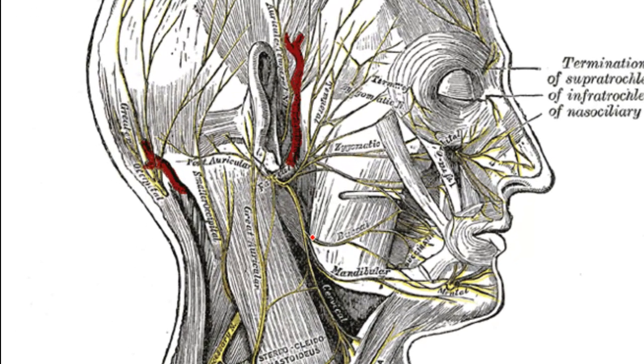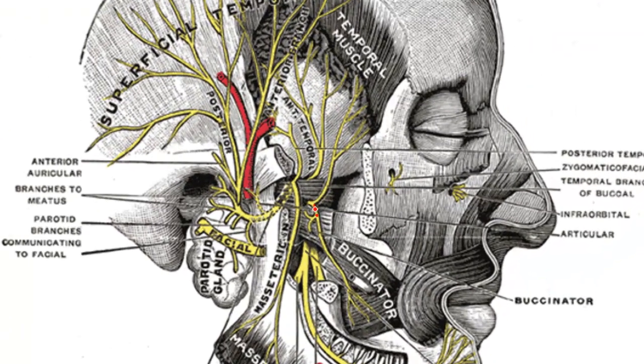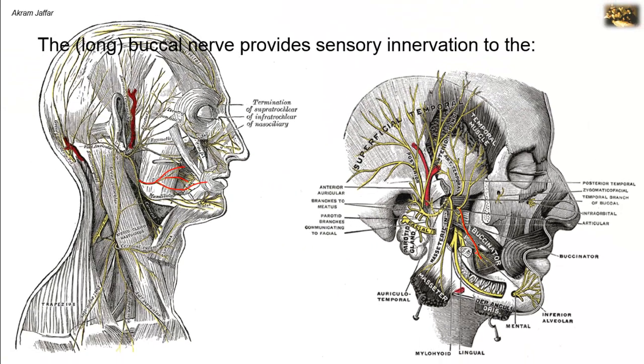Here's the buccal branch of the facial nerve on the face. It is motor for the muscles of facial expression like the buccinator and the orbicularis oris muscle, while the long buccal nerve, or the buccal branch of the mandibular nerve, which you can see here in the infratemporal fossa, is purely sensory. So in many textbooks, it's also called long buccal nerve to differentiate it from the buccal branch of the facial nerve, which is motor.